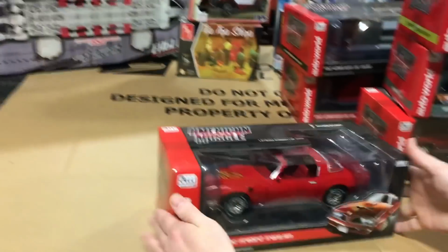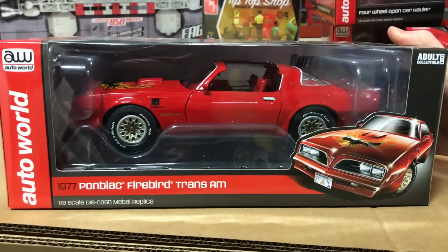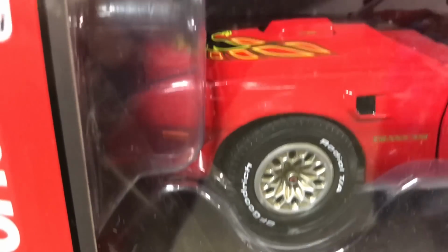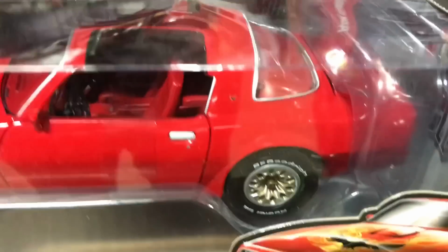And lastly for 118, this is the 1977 Pontiac Firebird Trans Am. So this is a really cool one. Got those BF Goodrich white letter tires with that bright red paint, red interior, and it is a Trans Am. You have to have that Screaming Chicken on the hood.